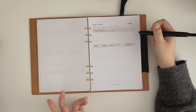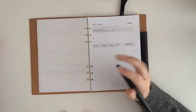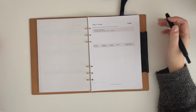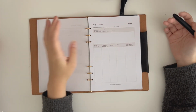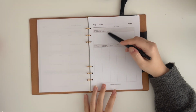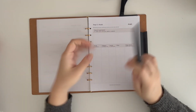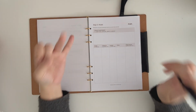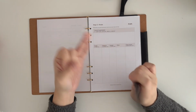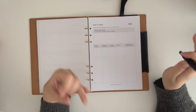This one is about what you actually need in your planner, what you need to track, what kind of spreads you need. It's about making your planner work for you. So your requirements, write it all down here. General requirements are mostly general, so maybe paper type. If you use a fountain pen, do you want fountain pen friendly paper? Are you a grid or dot grid or ruled, or you just want blank kind of person, right?